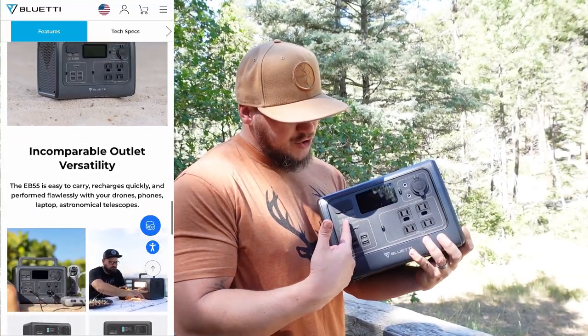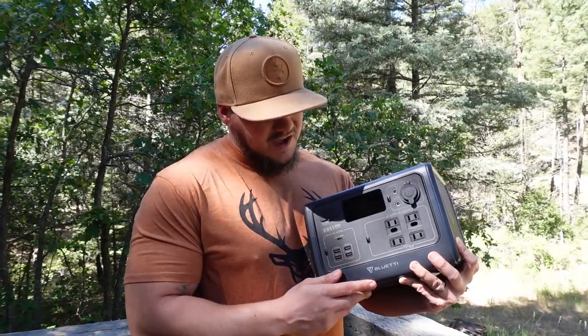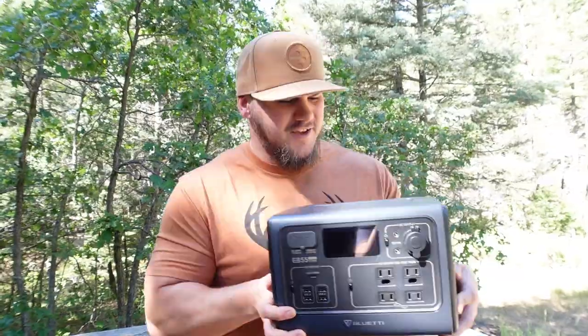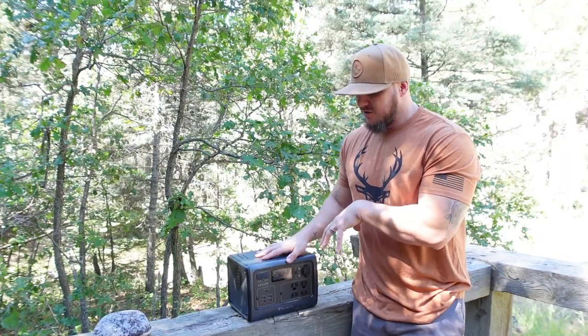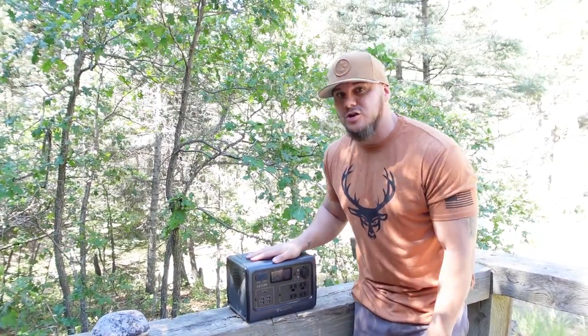This is a 537 watt hour portable power station. This little beast has a 700 watt pure sine wave inverter in it with a 1400 watt surge. So that's pretty impressive for something that's literally this tiny, as you can see. This little guy can take 200 watts of solar input, and you can actually charge it from an AC source, and that's also 200 watts in, and you can combine those to get 400 watts of solar and AC input at the same time to get this thing charged up really quick.